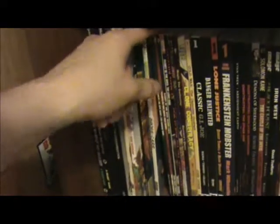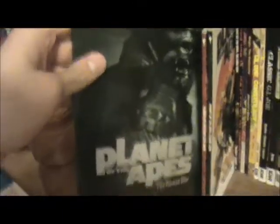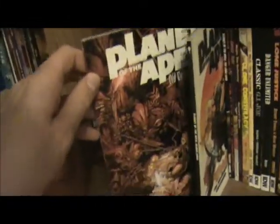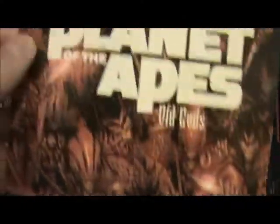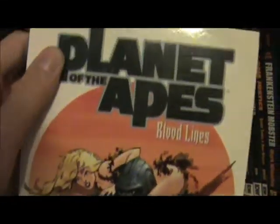So up next, we've got several different Planet of the Apes books. The first 3 came out around the time when the 2001 movie came out, the one with Mark Wahlberg. And these 3 are all sequels. So like this has like Chris Bachalo's art on the cover, but Chris Bachalo did not do the interiors. And all 3 of these are loosely connected.